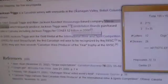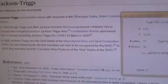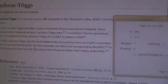Constellation Brand. I believe Constellation Brand, simple set of 31s. Constellation divides by 3. They purchased Vincor Canada, including Jackson-Triggs, and even the abbreviation of Canadian divides by 3, simple set of 3s and 3 letters, 6 strokes. They won the gold medal, the International Canadian Wine Producer of the Year.